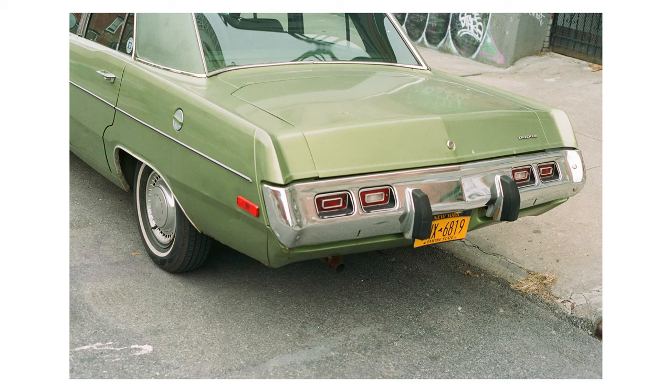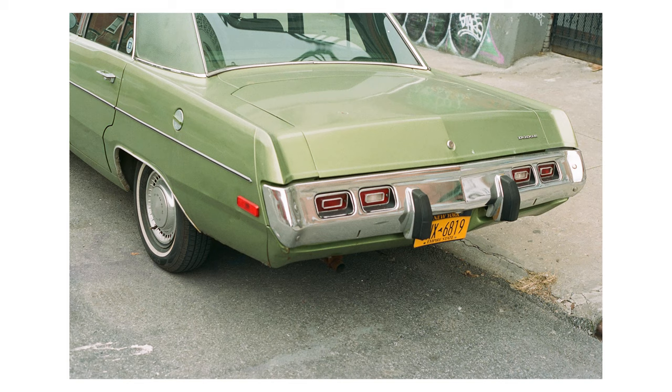This is my failed attempt to be a cool film photographer getting those car shots. Colors I like. I think I missed the angle a little bit, but this is a cool little Dodge. I don't know which one it is. Let me know if you guys know what it is.